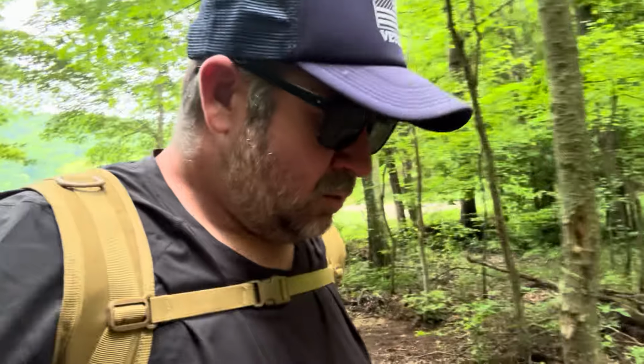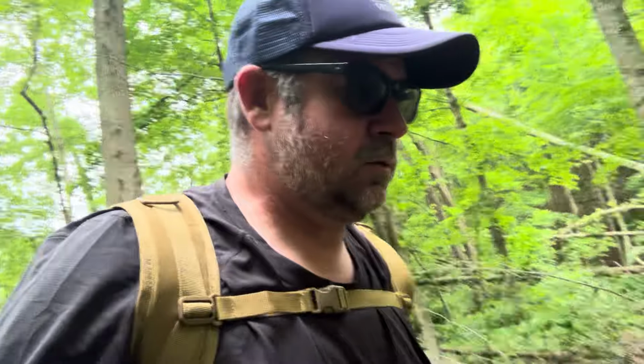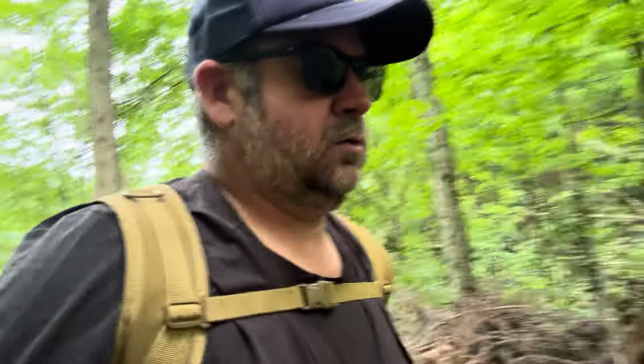One thing I did do is I've got my pants on. Thank God I wore my pants because these trails are overgrown. Thankfully for that, I almost wore shorts. And I have doused myself in tick spray because that's, again, every video I say, the one thing I don't want to get is ticks. So be cautious. So we're going to get into this trail.